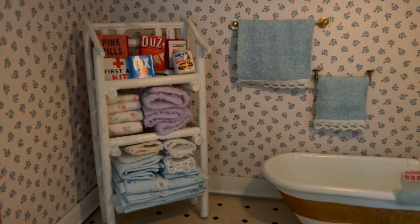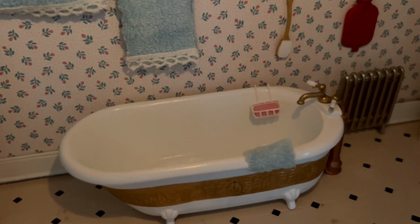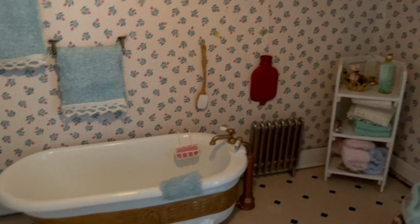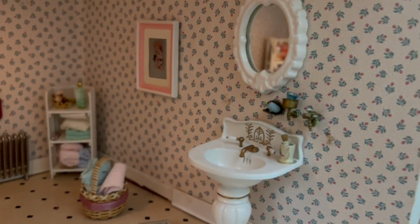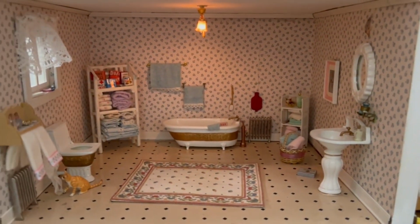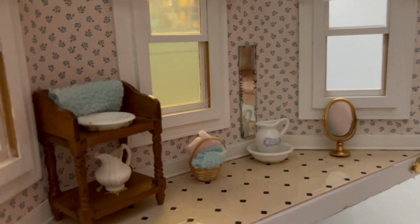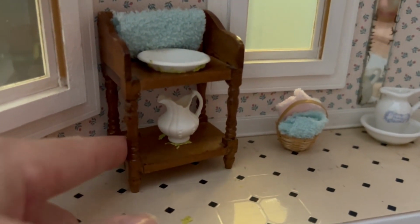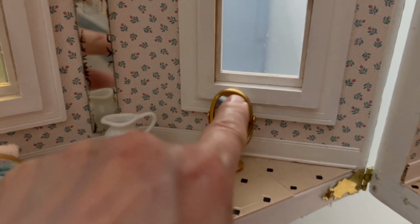And then here's all the soap stuff and the towels. There's a little bar of soap in that thing there on the side of the tub, and a hot water bottle. More towels. More towels. And a beautiful sink and a mirror. It's a very large bathroom, actually. And it continues over here with a couple of wash basins. There's a really nice one on a stand, and then here's a little portable one here. And a little mirror.